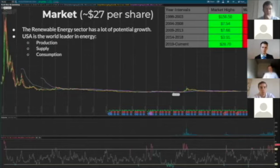Lastly here, I will discuss the market share, which is around $27 right now per share, but it has been fluctuating quite a bit for the past 2 months. If you look in the top right, I have put the market highs and lows throughout Plug's stock history in 5-year intervals.